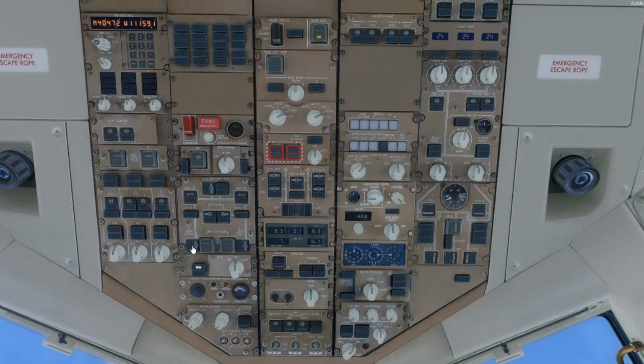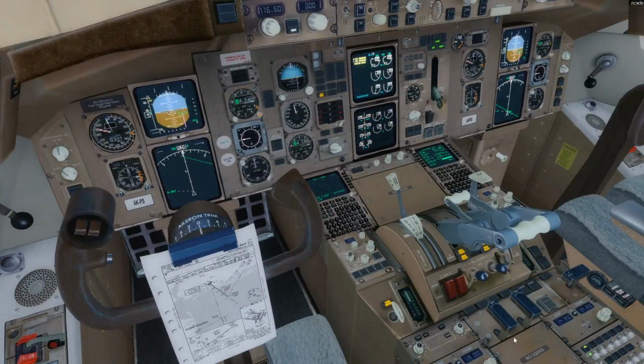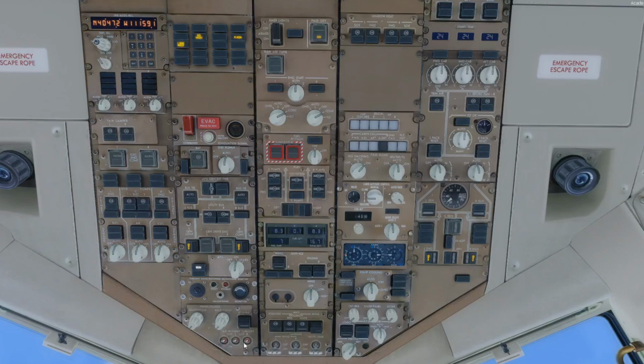APU power on. We can turn off our gens for the engine so we can ensure that this is not going to cause a complete loss of power. Looks good. Okay. And with that being said, we can shut down engines. Engine shut down. Okay, and let's start turning stuff off.